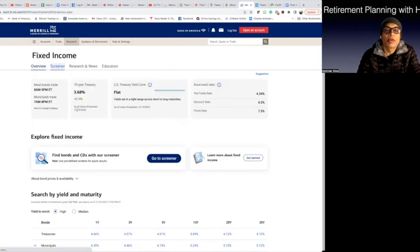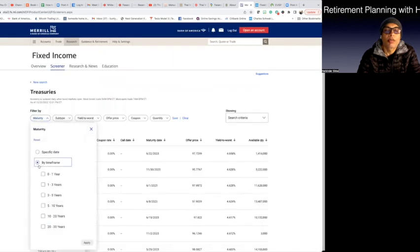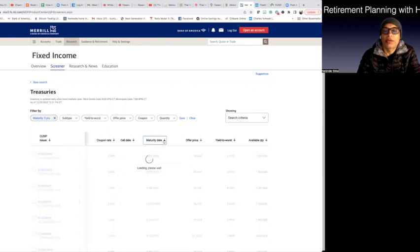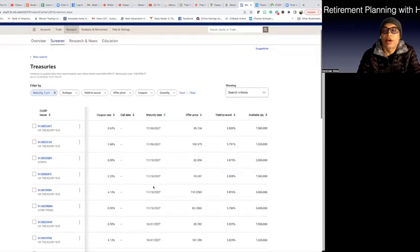Okay, so you go to the screener. Suppose I'm looking for a time frame of 3 to 5 years. I click 3 to 5 years, let's say apply, and you see all the 3 to 5 year bonds. Then you can sort on maturity date, so this will give you 5 years, and then you can see which one has the highest interest. So 3.875 is the highest you're getting, for November 15th, 2027.